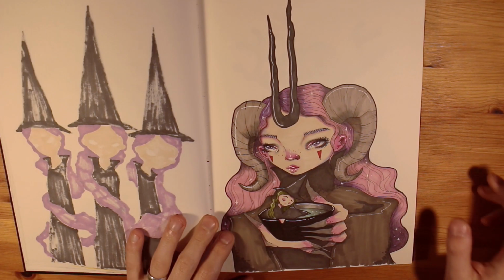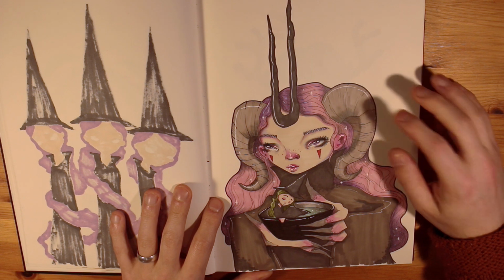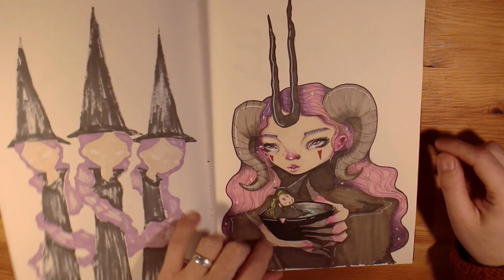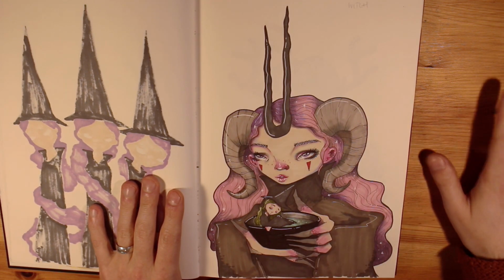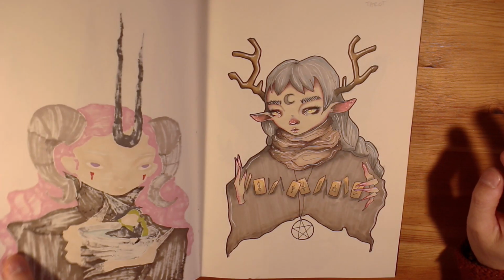Again, I suppose I should say these are done with Pro markers and watercolor pencil, and some fine liners, and then the white highlights are done in Posca markers. I've tried using the jelly pens. I know they're very popular, but every time I've used them, it's gone horribly wrong.